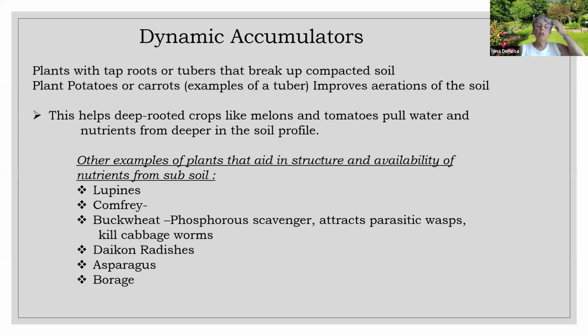So we look for crops. This is called dynamic accumulators. And we call these crops that have extremely deep roots, and they mine the minerals and water from deep below the subsoil. And they bring it up to the surface so that they're going to benefit the plants that are near them. And they're going to increase the microbes because they have a different type of microbe than the shorter root crops. So that's going to benefit in a way.